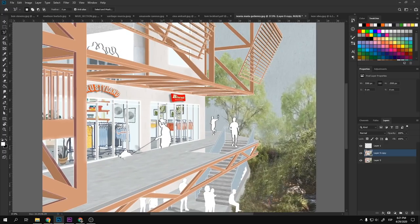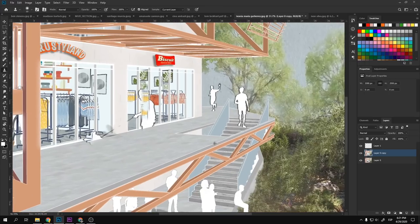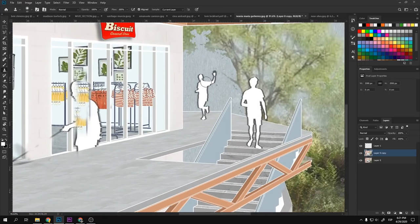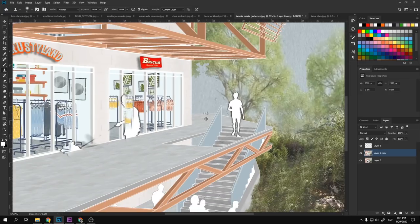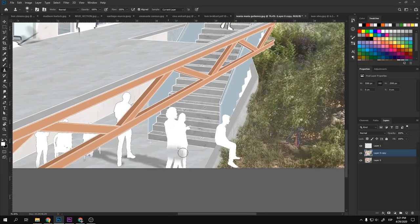So I would eliminate first of all this person right here. Obviously I can't do this very quickly, but you get the idea. I would eliminate this person, and over here on the second floor maybe I would also eliminate this guy. I'm using the clone stamp tool to do very quick changes. Over here, I would also eliminate this couple that just blocks the stairs.